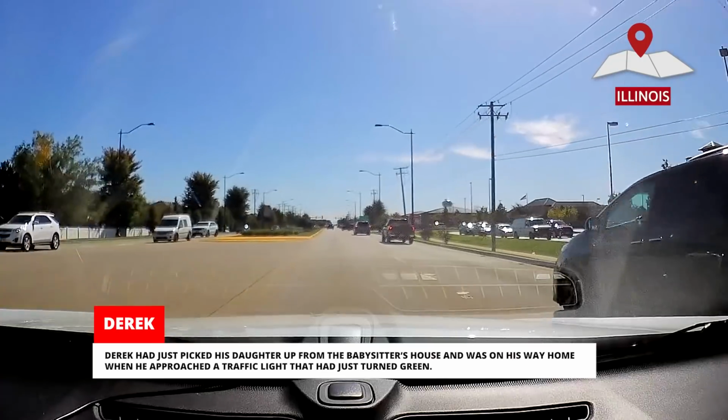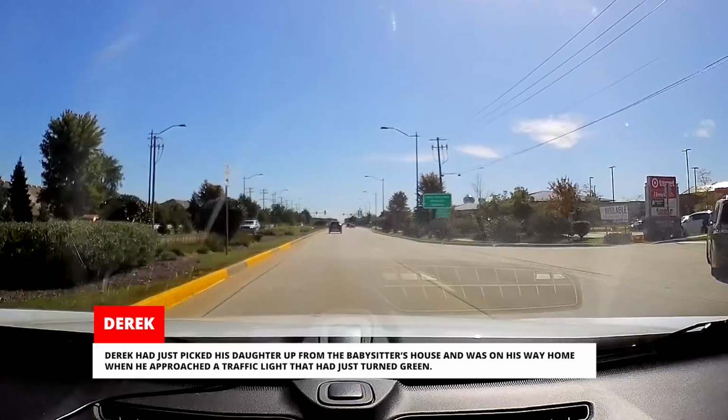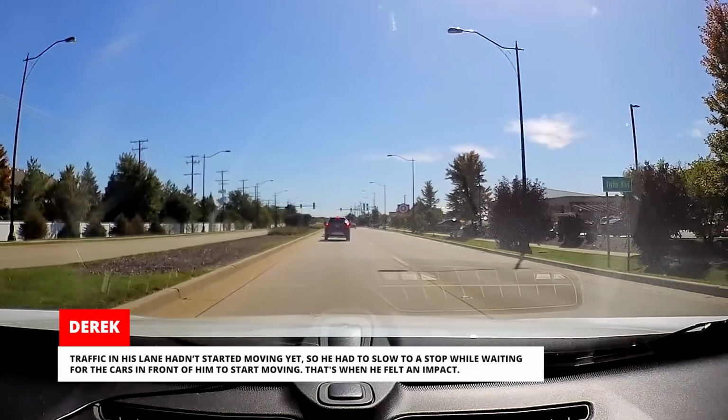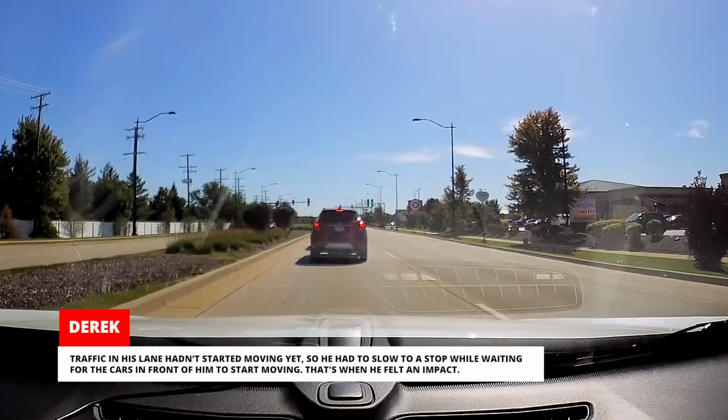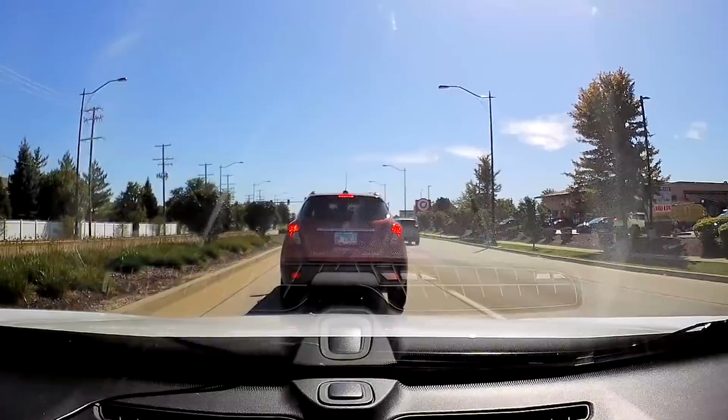Derek had just picked his daughter up from the babysitter's house and was on his way home when he approached a traffic light that had just turned green. Traffic in his lane hadn't started moving yet, so he had to slow to a stop while waiting for the cars in front of him to start moving. That's when he felt an impact.